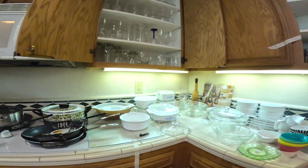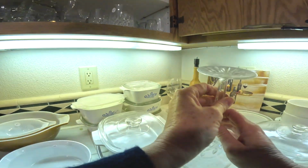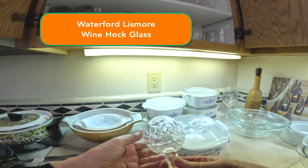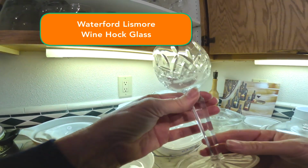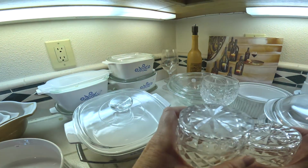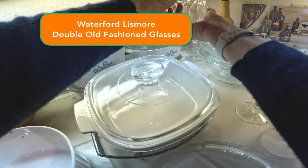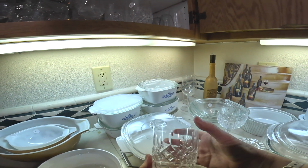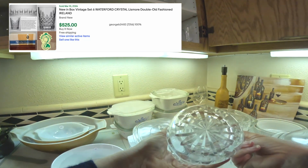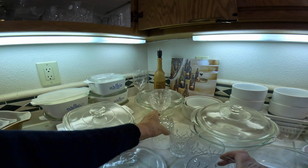And so I started to pull it down. And the first thing I'm pulling down here are these Waterford Lismore wine hock glasses. They do sell, but not as much as the next thing I'm about to pull out, which are these double old-fashioned glasses. So this is the Waterford Lismore double old-fashioned. Now these go for great money. The double old-fashioned glasses are very popular, and comps on these, if they were new, are $525 for a set of 6. So I decided to grab these and start asking questions about the price.